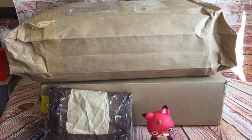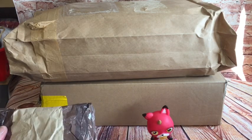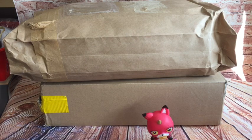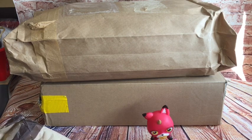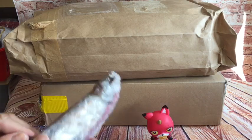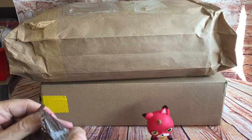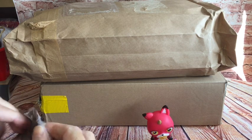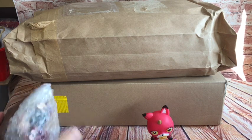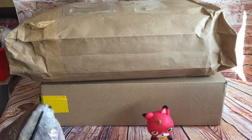So that was that. Then in my next little parcel, the four, I believe it's four little dolls. Cut that across there. There we go, yeah. Nicely wrapped little dolls they are. And these are the, I believe they're the Mini Kingdom dolls. I do have a few of these. These ones are the Rapunzel ones.